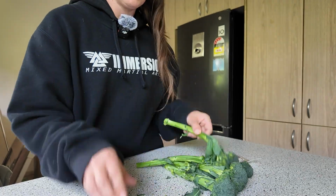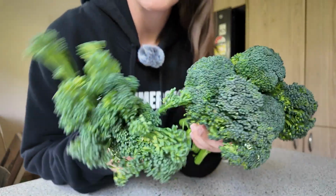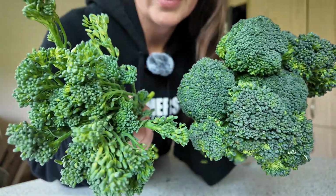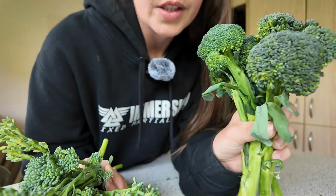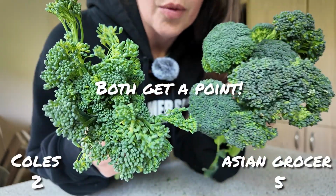Let's see how many we got. 5, 6. If I hold these bunches up together, that's a hard one. To be honest, these are just little mini strands, whereas these are big, technically baby broccoli, so it's going to have a bit more on the top. I mean, they're both exactly the same, so I'm going to say it's a stalemate.